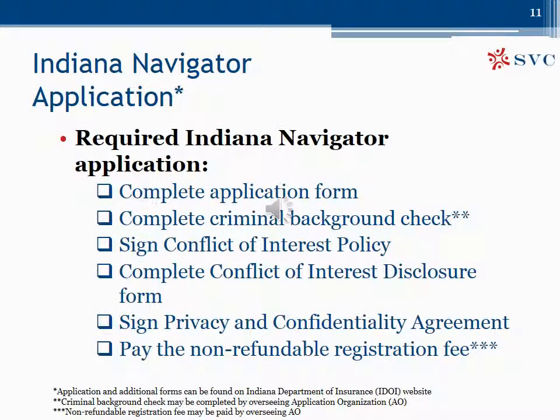There are several different parts to the Indiana Navigator application. First, the Indiana Navigator must complete the application form. Next, the candidate must complete the criminal background check. There are a couple of different ways someone might meet this requirement.